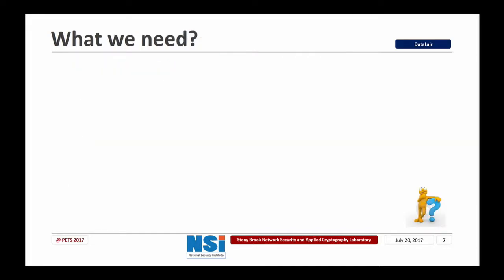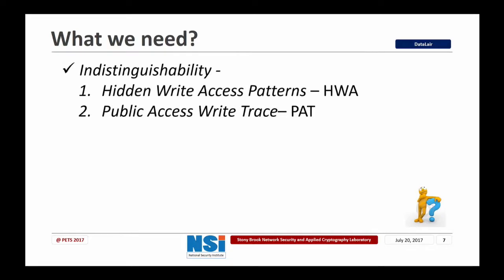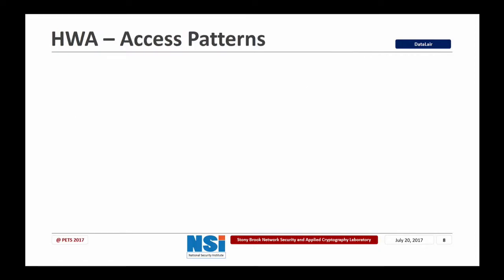So when we started building DATALAIR, first we wanted to understand what we really need for plausible deniability. We wanted to reduce it to some known security primitives and then implement them as a part of our system and then provably show that we can guarantee plausible deniability. And we identified two indistinguishability conditions, which we have termed HWA and PAT in the paper. And we show that these two conditions are in fact necessary and sufficient for you to claim that your system is plausibly deniable against a multi-snapshot adversary. I'll informally define what these mean.